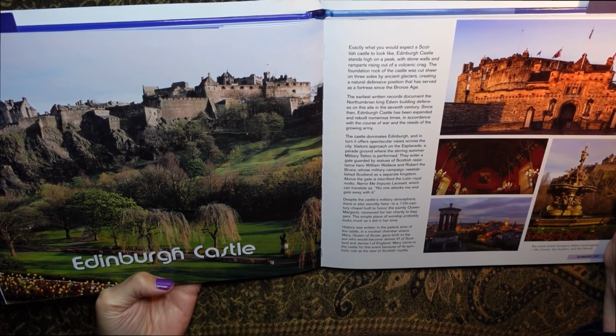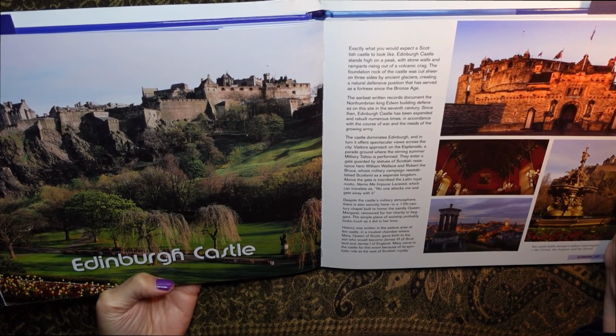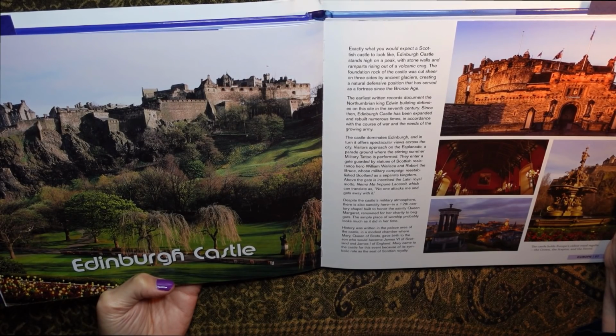Exactly what you would expect a Scottish castle to look like. Edinburgh Castle stands high on a peak with stone walls and ramparts rising out of a volcanic crag. The foundation rock of the castle was cut sheer on three sides by ancient glaciers, creating a natural defensive position that has served as a fortress since the Bronze Age.